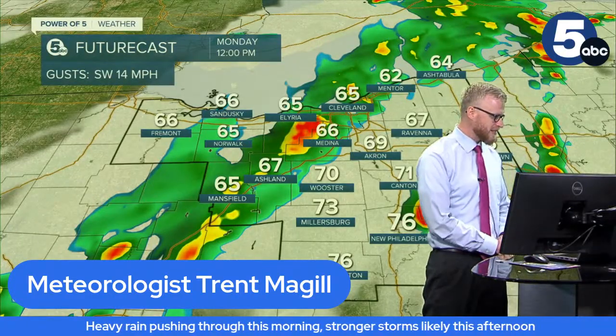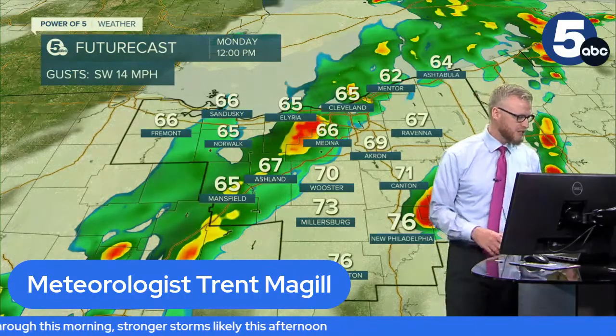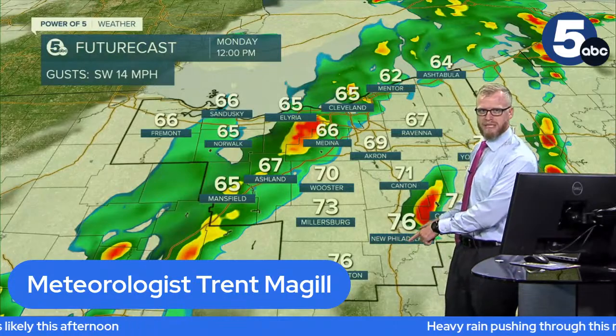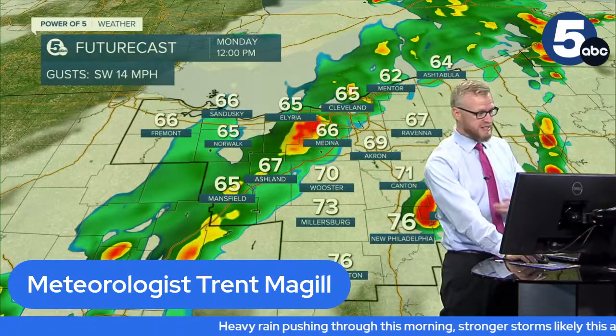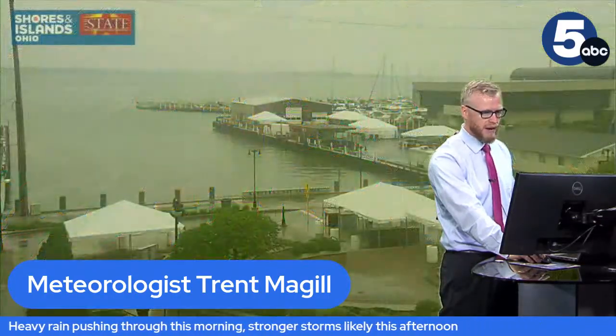Sherilyn Stifler, it's muggy down here in New Philly. Looks like rain already. Yeah, and that's the issue. That's the big concern. If you're in New Philly, by this afternoon, you're pushing mid-70s. So, yeah, it's super muggy this morning. Temperature, you're already at 70 right now. I mean, the temperature is going to start to really get cranking.